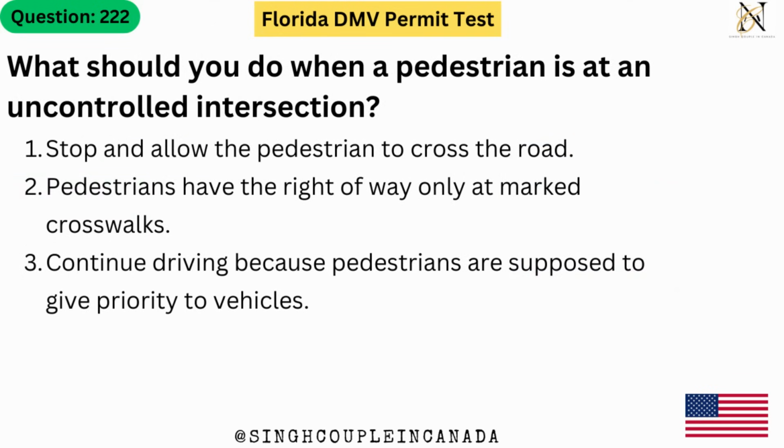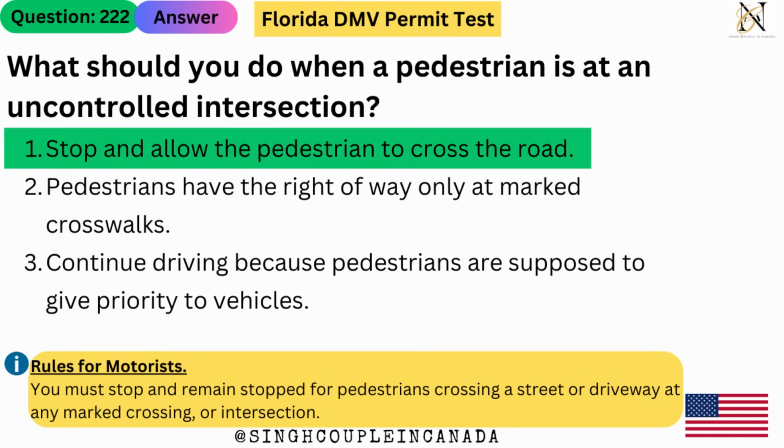What should you do when a pedestrian is at an uncontrolled intersection? 1. Stop and allow the pedestrian to cross the road. 2. Pedestrians have the right of way only at marked crosswalks. 3. Continue driving because pedestrians are supposed to give priority to vehicles. The answer is 1. Stop and allow the pedestrian to cross the road.